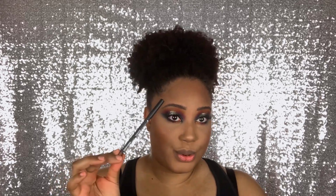So for lips, I am going to be using the NYX Suede lip liners. This is in the shade Cold Brew. And we're just going to line our lips. Why am I doing this without a mirror?